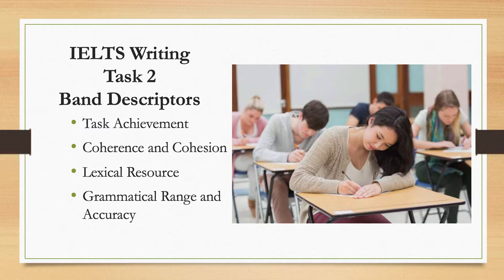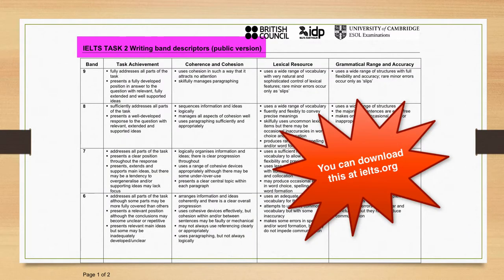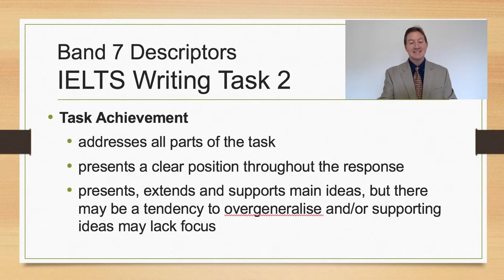Now these sound like big words, but let's break it down a little more simply. If you were to look at the band descriptors for writing task 2, you can download this from the official IELTS website, and you'll find that there are descriptions for each of these categories from band 1 all the way up to band 9. So today we're going to talk about band 7 descriptors for writing task 2. First, let's talk about task achievement. What really is task achievement?